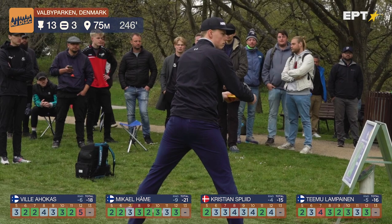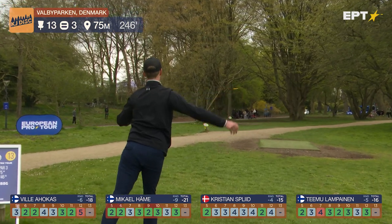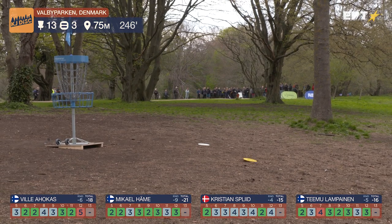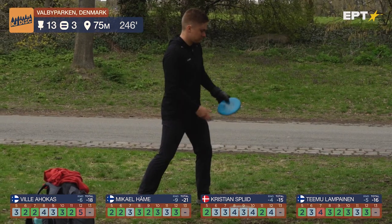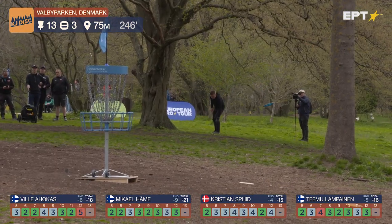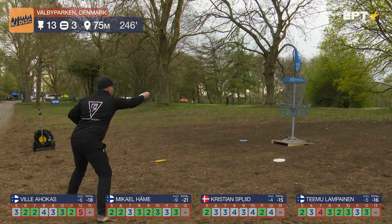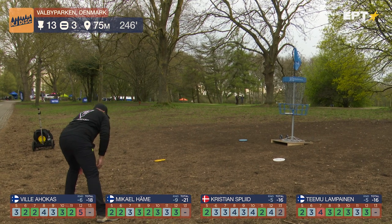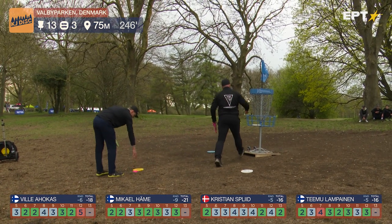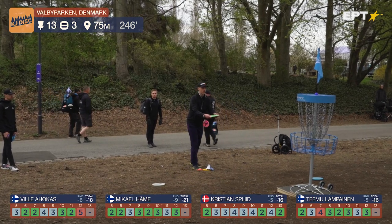Yeah. The green does slope down towards the OB, so if you want to take the route around, you got to come in with some high or let it sit. No, it's perfect. See? Yeah, good shot. Got to go down the middle. I like it when there's more routes to the basket. It's one of the easier holes, so it's a must get if you're in the hunt. Yeah. We see Kristian taking it down. Yeah. VILLE as well.